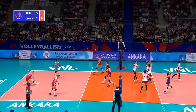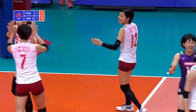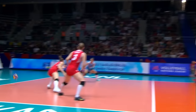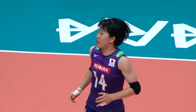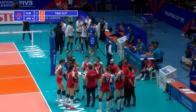The backcourt spike is untouchable. Kuroga flying in from beyond that line after the set from Sato. And it's a 6-point advantage for Japan.